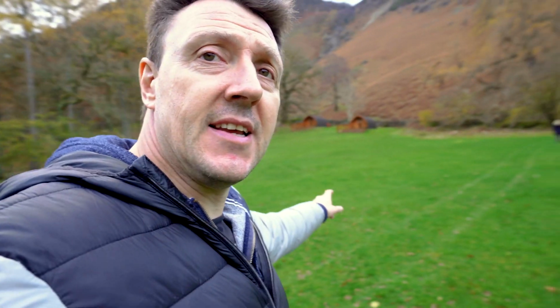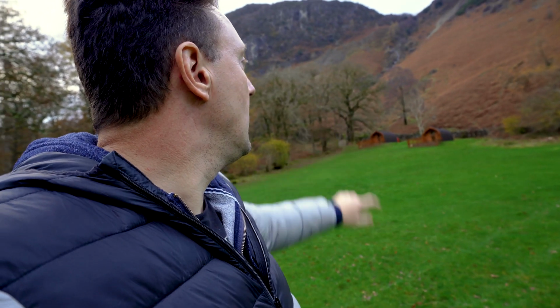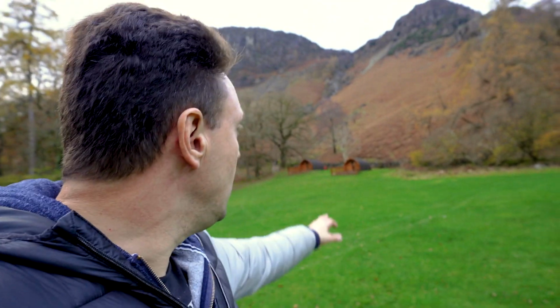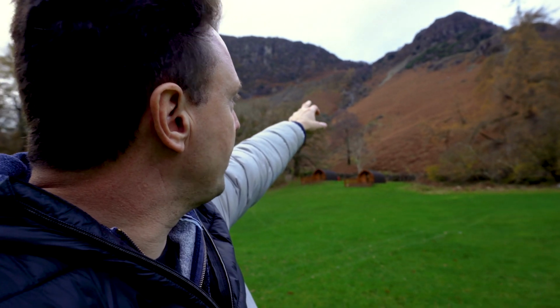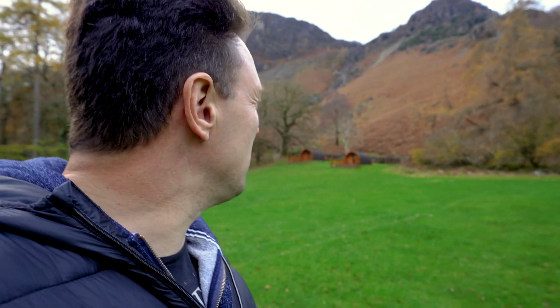They've actually added some glamping pods or camping pods. Now this campsite's awesome because you can set off through the Ginnel there and walk up. You can go all the way up the waterfall there if you don't mind a bit of a scramble, and all the way to the top. I've done that one myself a few times in my younger days.